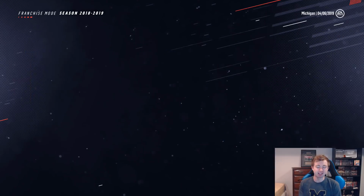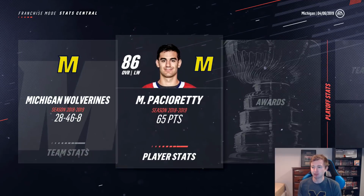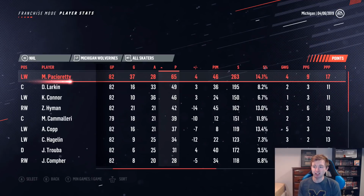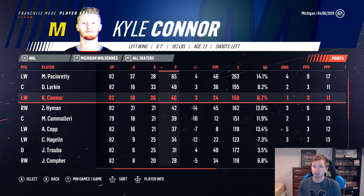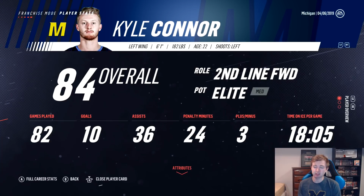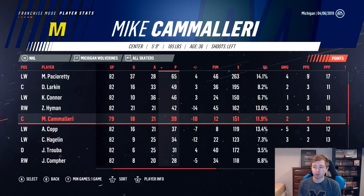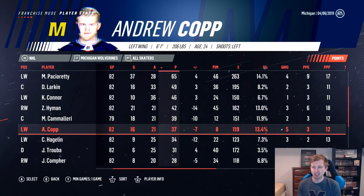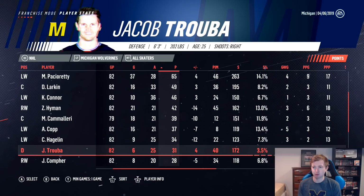Pacioretty there, leading scorer with 65 points. We'll see how the rest of the players on the team did, and then if we got last in the NHL or not. Larkin, 1 shy there of 50. Connor at 46. I'm wondering too, Larkin did grow in overall to an 86. Connor up to an 84. Hyman at 42. Cammalleri 39. He actually missed a few games. I forgot. I thought I turned injuries off. Somehow it got turned back on. Cop 37. Hagelin 34. Trouba at 30 as a D-man.